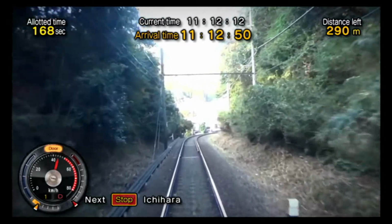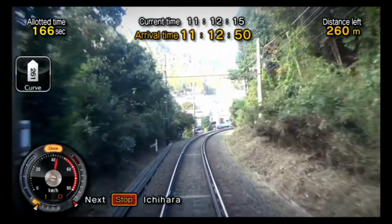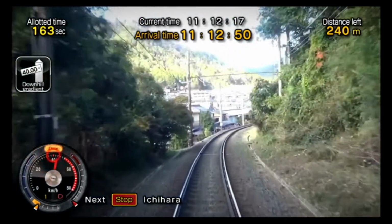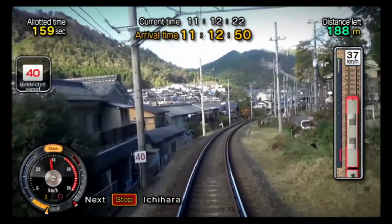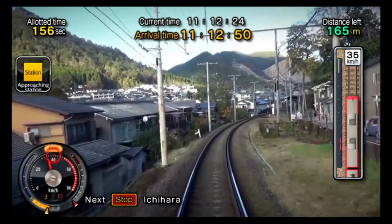If you're going up a hill, you've got to give it a little more gas. If you're going down the hill, you really got to manage both your engine and brake in order to keep the train at a constant speed, because you can very easily barrel out of control.